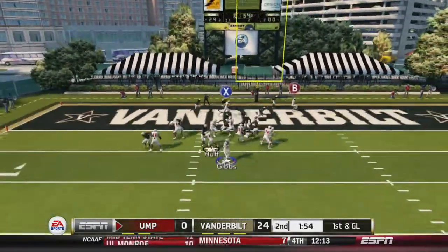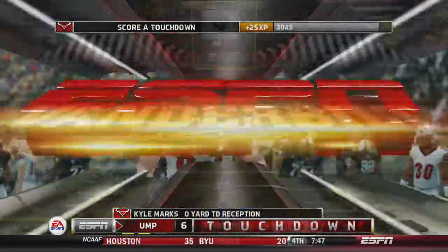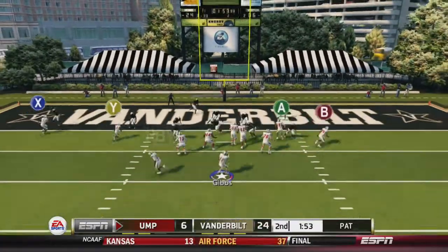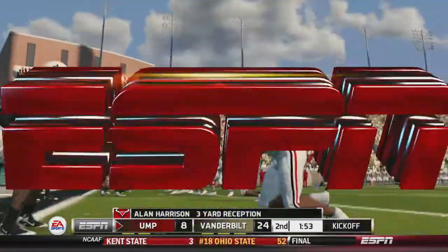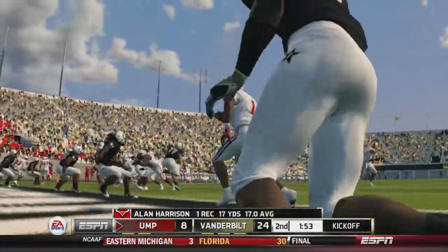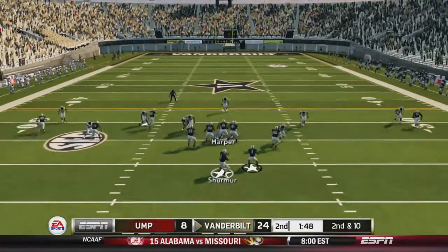1st down and goal. Play action. Throw outside. And Kyle Marks, the 3rd-string tight end, gets it. So we're now going to go for 2. Throw. It's Harrison in the red zone. He's very effective when we get down to this area. I guess that was more of a 2-point conversion. But at the goal line, he is super effective.